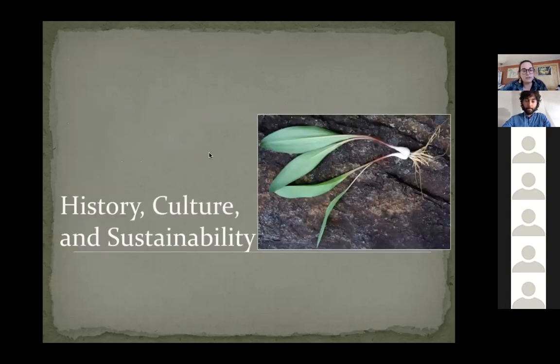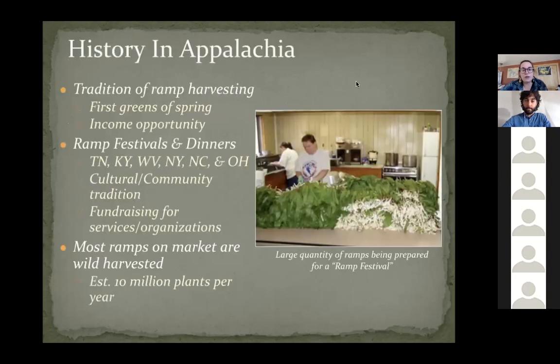So, some of the history, culture, and sustainability. Ramps have a long history of use in Appalachia, a tradition of ramp harvesting. Again, it's the first green that emerges in the spring. So they have just a vast history of use and culture among peoples from this area. They also present an income opportunity for folks who are either growing them and selling them or wild harvesting them.